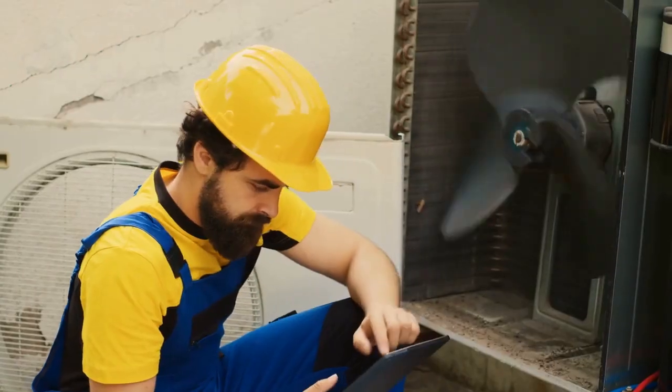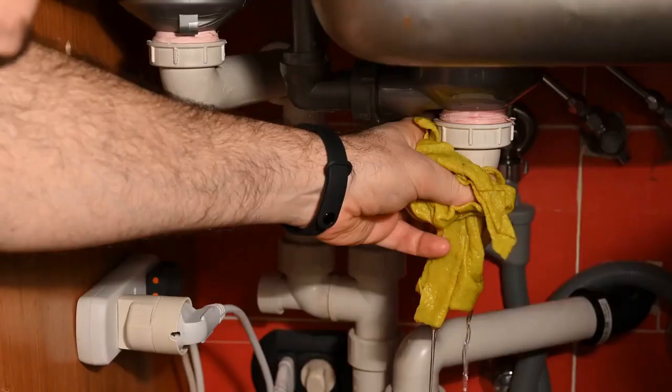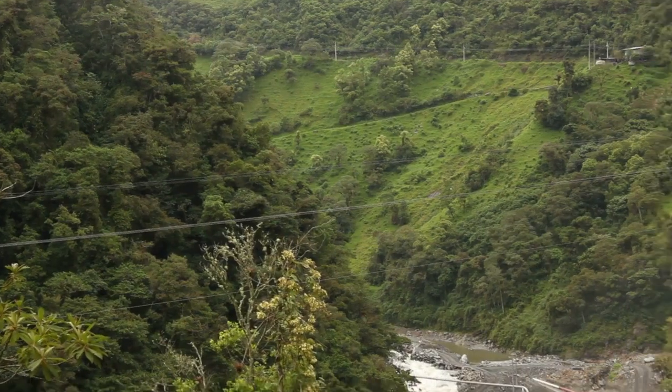Absolutely. Early leak detection is crucial in preventing property damage and reducing water bills. Our industrial-grade equipment is exceptionally precise, saving you valuable time and money.